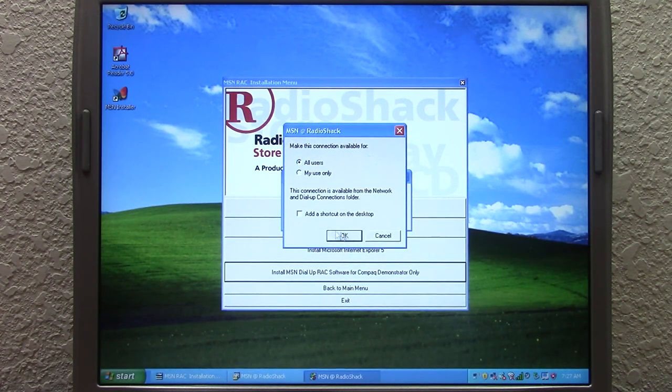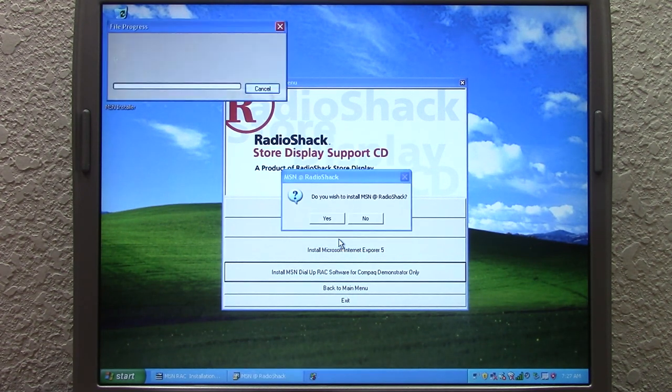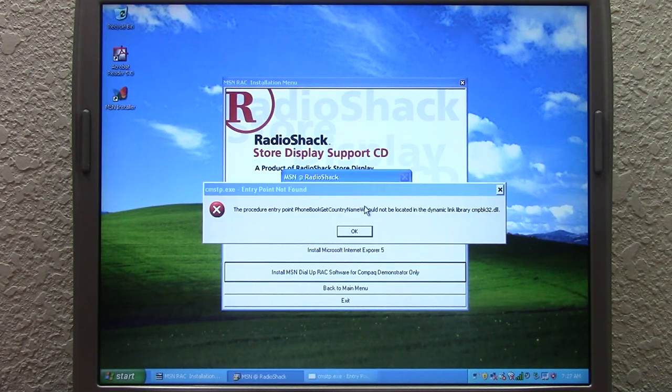Okay, here it comes up with make this connection available for, we'll just choose all users, and it's going to copy some files, and I think I clicked on this twice. So, PhoneBookGetCountryNameW could not be located. Okay, maybe this is because we're running XP.